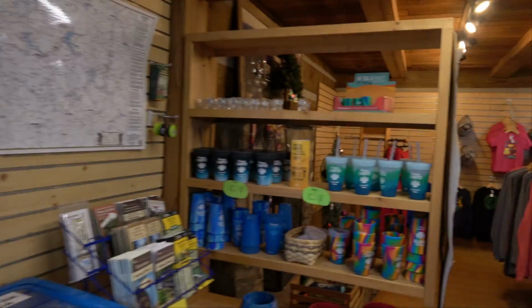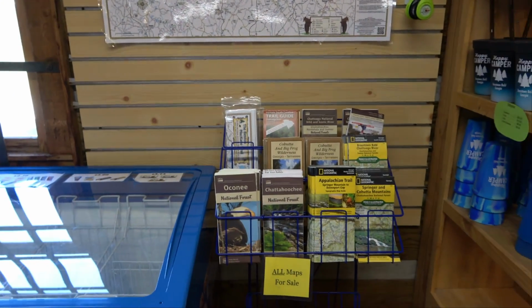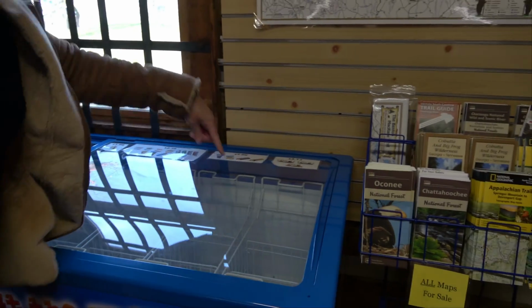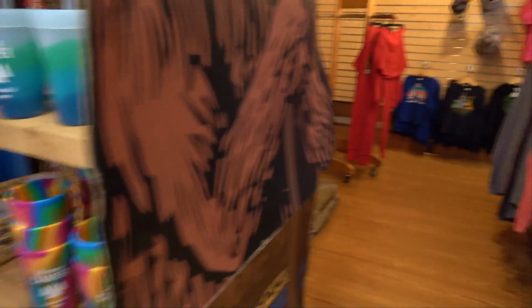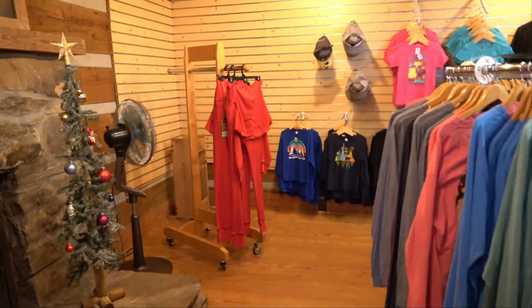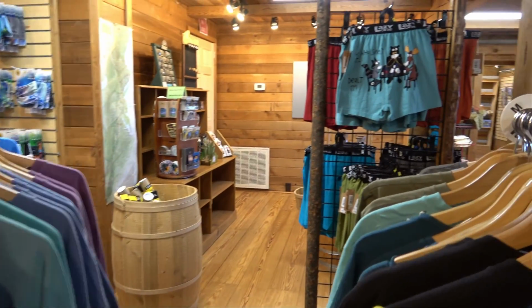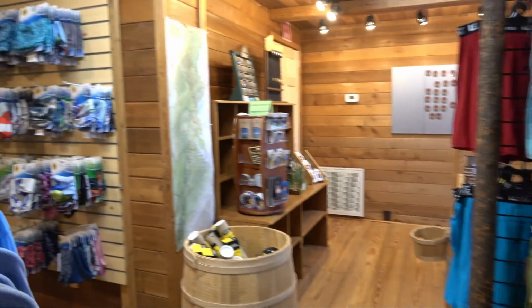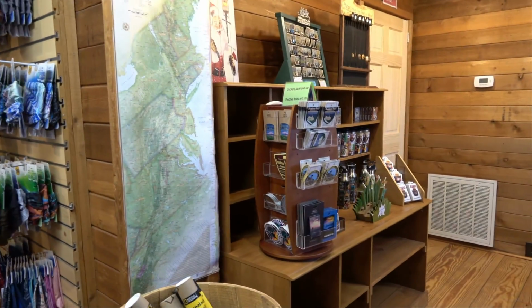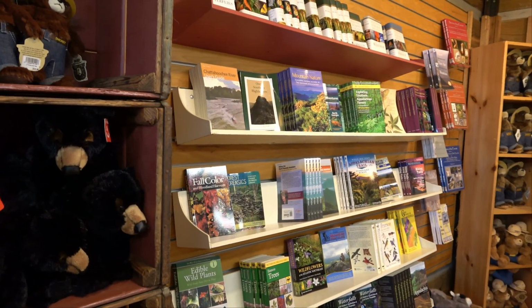They just got maps. No ice cream. I don't think. One little thing in there. Dog bowls. Shirts. Boxer shorts. Stickers and some books in the back. And that's pretty much the visitor center.